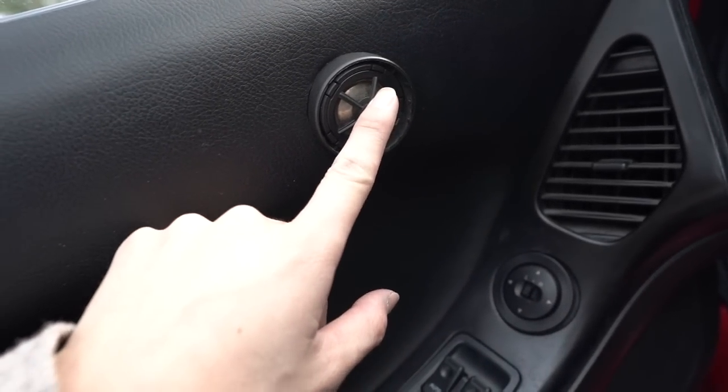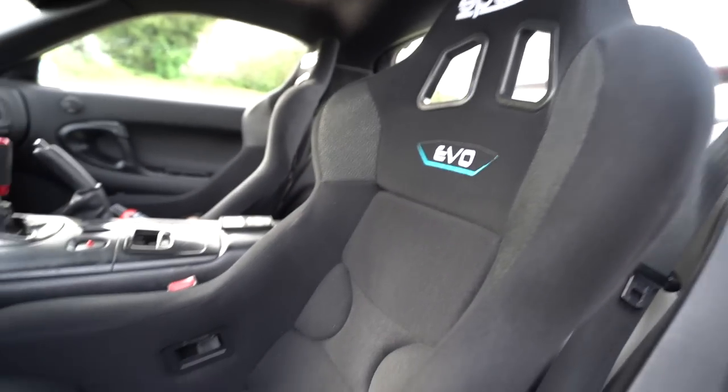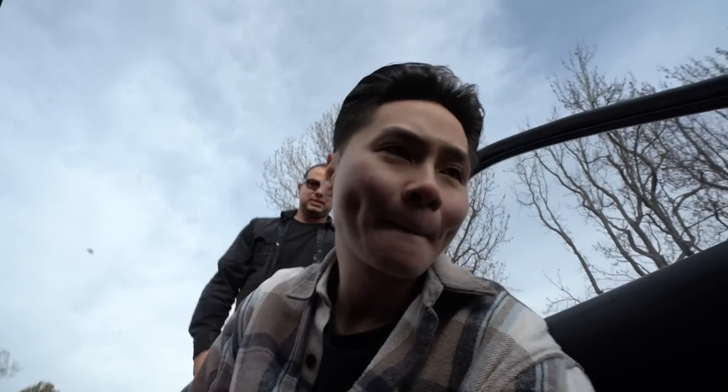Oh, you have a little speaker here. Yeah, I think they call them tweeters. It looks nice though, very mint. Oh, dude, look, it's got some snake skin too. Wait, alligator skin? Actually, no, just texture. But yeah, fitment's good.